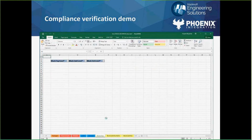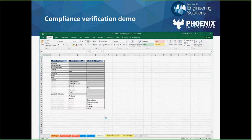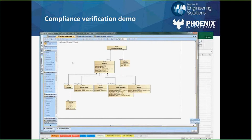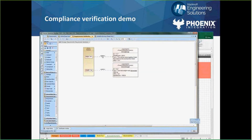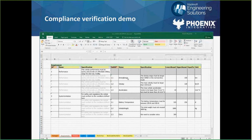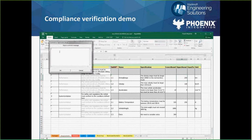So now we can take a look at the block tree structure. So this is taking the BDD, the block diagram definition, and representing it in both environments. Here we can make the connections in terms of satisfaction criteria that again are then reflected back into the system model. So now let's take a look at, let's say, 100 kilometers is not going to be very satisfactory. So let's change the upper bound for the range to 200 kilometers.